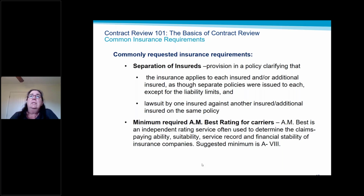Another one you may see is a requirement for AM Best ratings for insurance carriers. AM Best is a third-party rating service that basically determines the financial health and wellness of insurance carriers. If there's an AM Best rating agreed upon between the parties, at Marsh, A-8 is what we recommend, nothing lower or higher. So minimum of A-8. You may have different parameters within your contracts, but that's our recommendation.